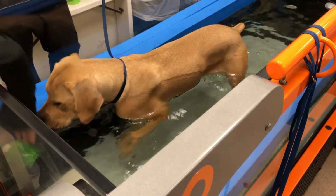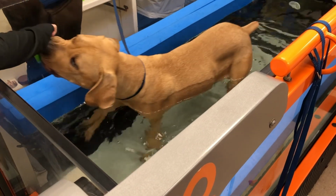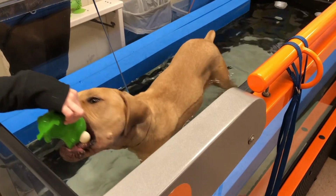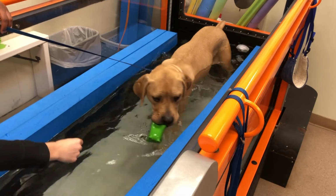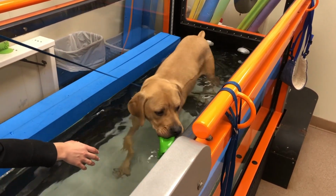He's not sticking anymore. Good boy. He doesn't know what to do once it's in his mouth. It's like, is this where it goes? Keep going, bud. Keep coming. There you go. You got it.